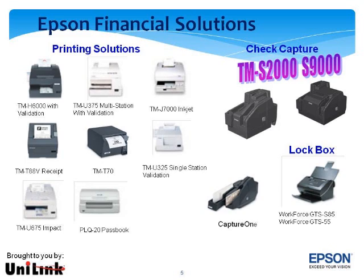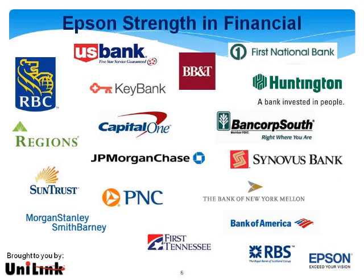Renee? The next two slides, the slide that you see as far as Epson's strength in financial. This just gives you a visual of some of the customers that are benefiting from the financial solutions that Epson provides to the marketplace. Next slide.